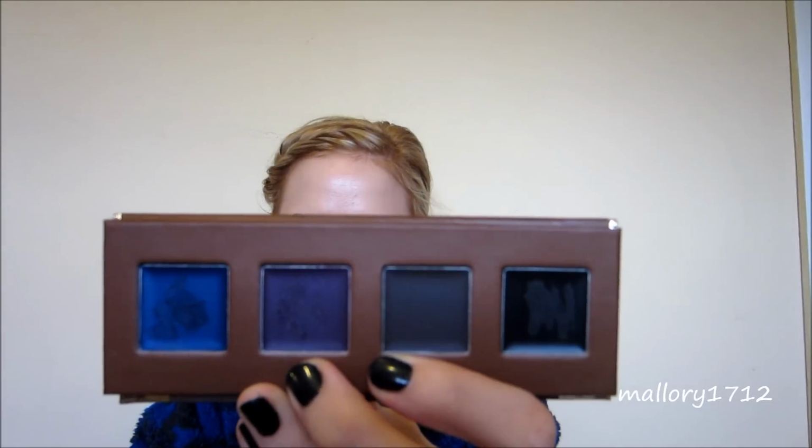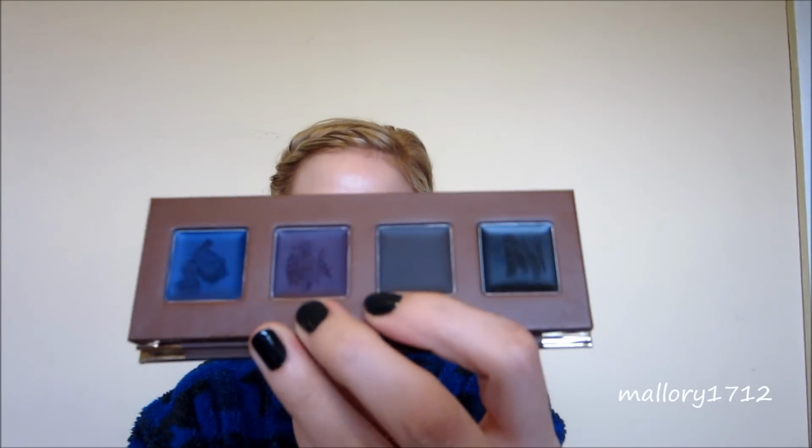So the first little chocolate bar is the cream liner palette. Now, I thought, well, I have pretty much all of these colors and these eyeliners are gonna suck, because things that come like this and are supposed to be cream gel eyeliners really do suck. But let me tell you guys something. These wear just as well as my MAC fluid lines.